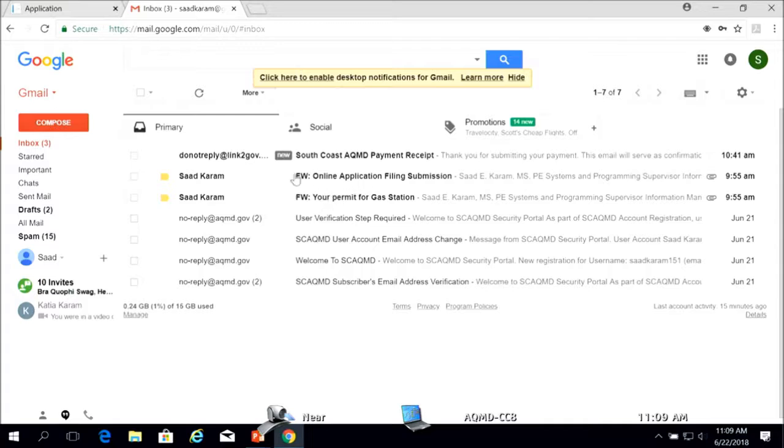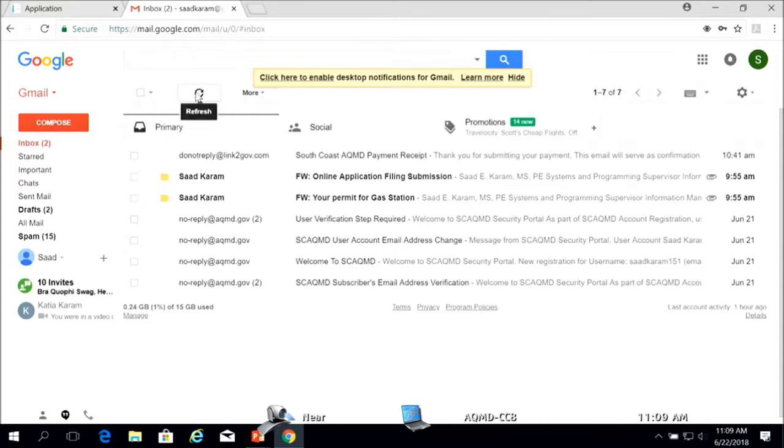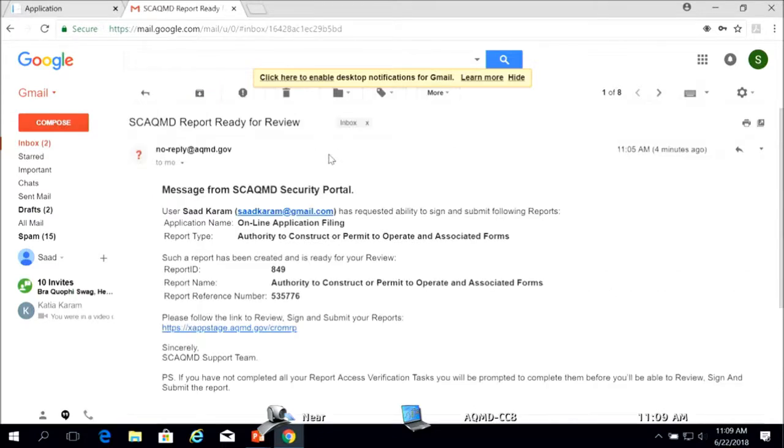So here are emails that we've just received. This is the payment receipt. This is your receipt from the payment, that email you get earlier on. So you have that in your inbox. And this is the email you received earlier that says you're ready to review and submit your report. Sometimes you may be just halfway, leave the application, come back later, so you know where you're at.